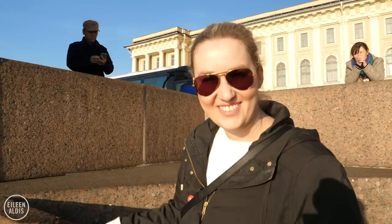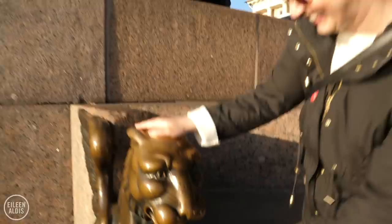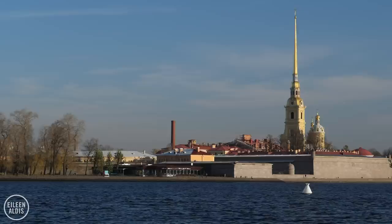First chance to make a wish in Russia. This is a griffin, and apparently if you put your hand on his head and you touch his tooth, your wish will come true. Wishing. I wish for a good 72 hours in St. Petersburg.